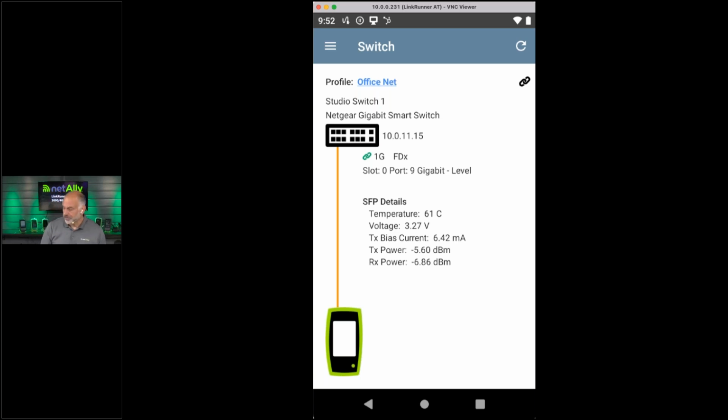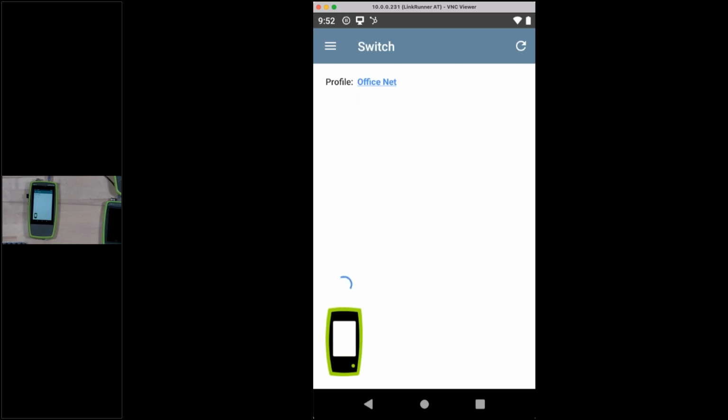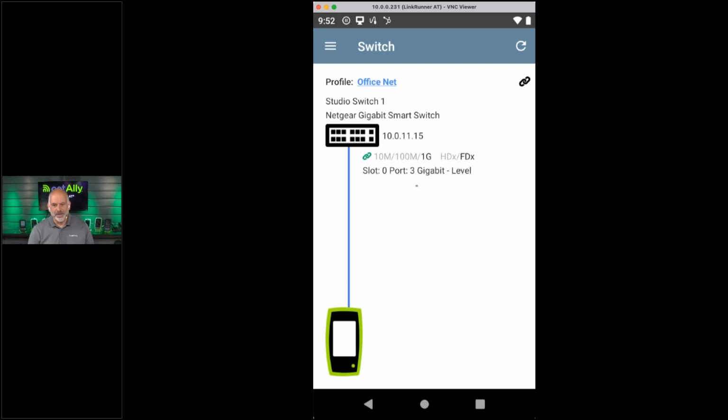If I came over, let's just switch over here real quick. I'm going to switch from fiber. I'm going to switch back to copper. Let me make sure I'm on the right copper connection there. So as soon as I plug that in, it runs that, and now it tells me my copper information, and it tells me about that switch.